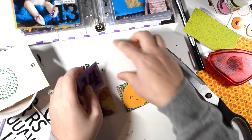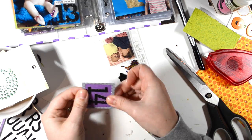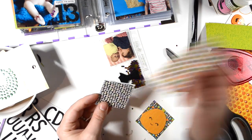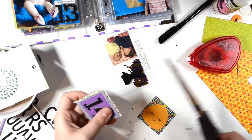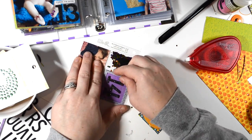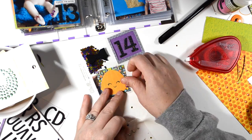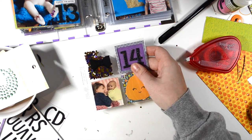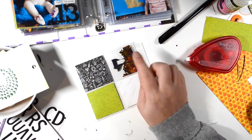And now I'm using one of these frames that also came in the die cut pack. I just had to trim it down a little bit so that it fit in the 2x2 square. And then I'm just backing it onto some paper there so it doesn't shift around. And again, another pretty simple page. Like I said, it's coming together pretty quick, and it's pretty simple, so yeah.